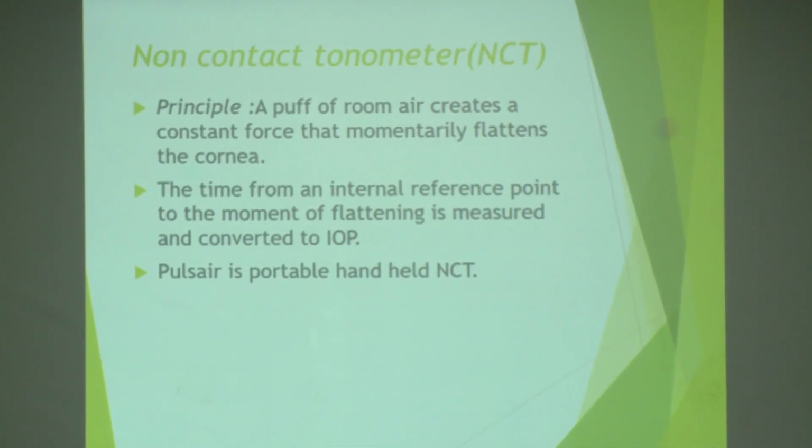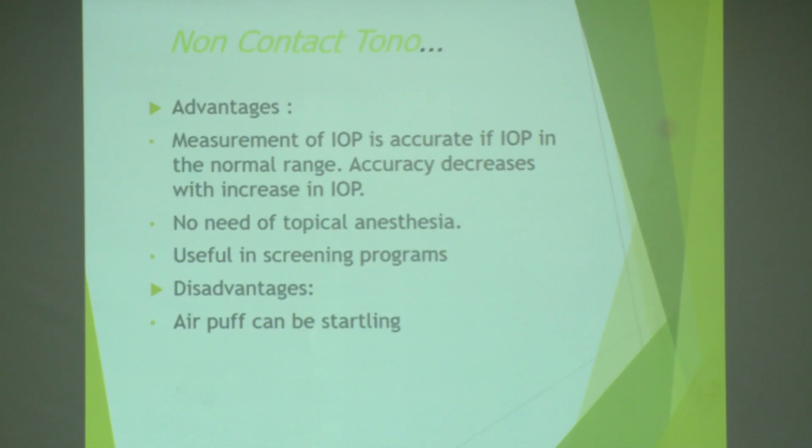Now coming to the NCT, it is based on the principle that a puff of room air creates a constant force that momentarily flattens the cornea. The time from an internal reference point to the moment of flattening is measured and converted to IOP. It is useful in screening programs, and the disadvantage is that the air puff can be startling.